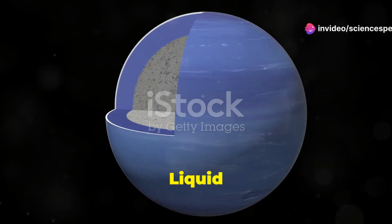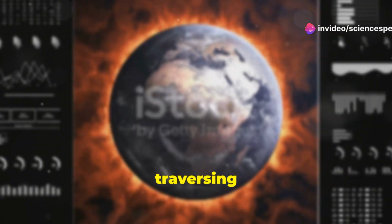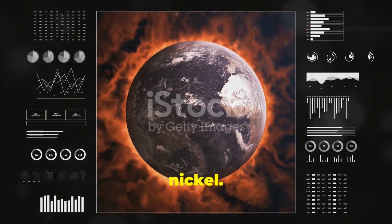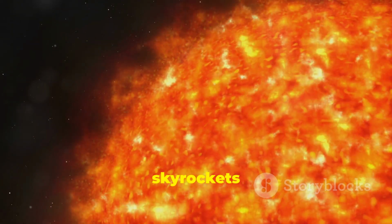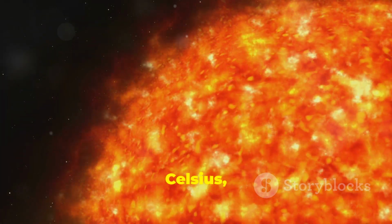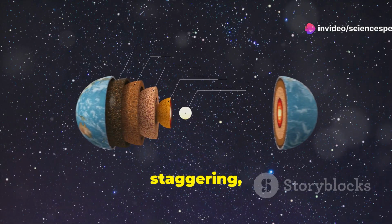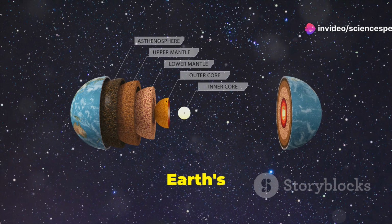Section 4. The liquid outer core. After traversing the mantle, we reach the Earth's outer core, a layer of molten iron and nickel. Here, the temperature skyrockets to over 5,000 degrees Celsius, hotter than the surface of the sun. The pressure is staggering, millions of times greater than at the Earth's surface.